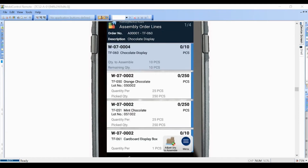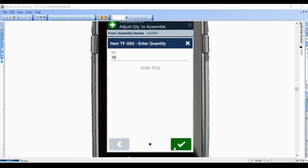I will open up this order. So the top line we actually see here is the quantity we want to end up with. So 10 in total. This is our chocolate display that we're actually assembling. The lines below is what we need to put into this box or into this display. And if we don't want to assemble all 10 at once, we can adjust the quantity we actually want to assemble. So just go ahead and press adjust quantity.